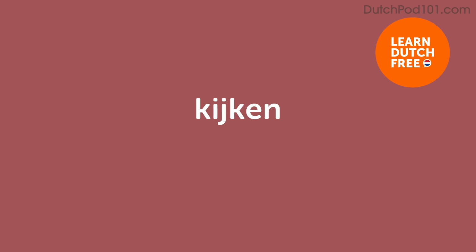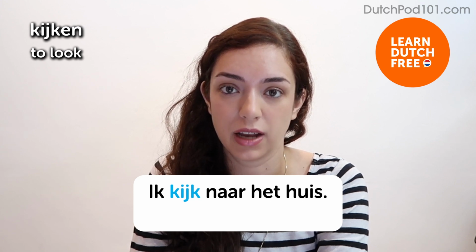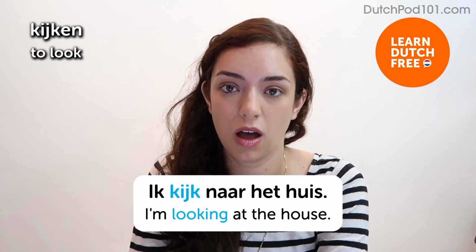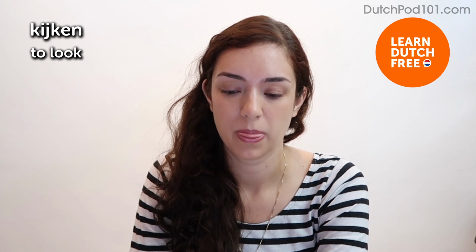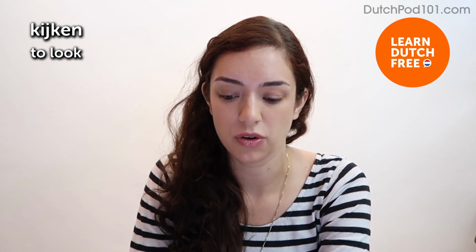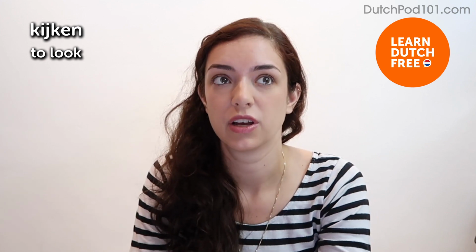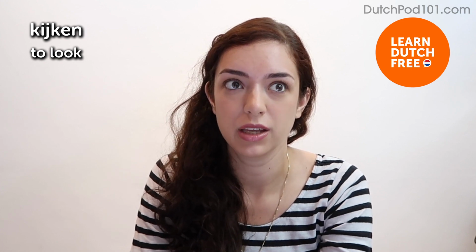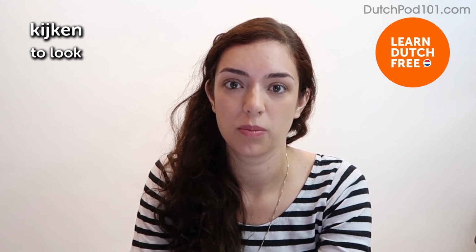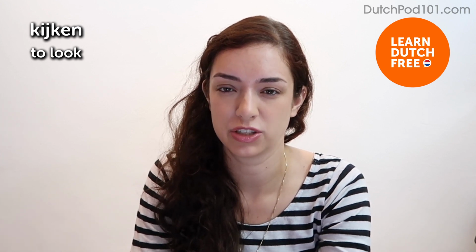Kijken. To look. Ik kijk naar het huis. I'm looking at the house. This is a tricky sound if you don't speak Dutch. Ei. That's because it's a diphthong, which means it's actually consisting of two vowels, like every set of vowels in the phrase no highway cowboys. So no highway cowboys. Was that clear or was it just a weird sentence pronounced really slowly? I can't tell.